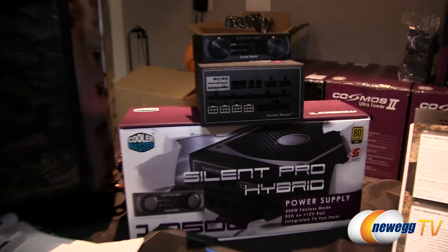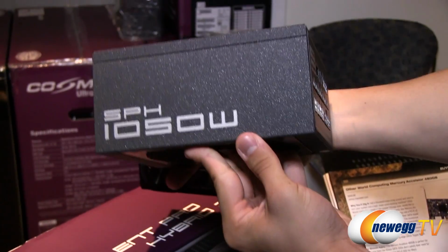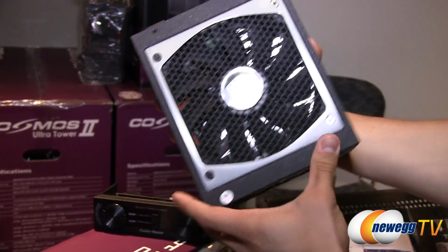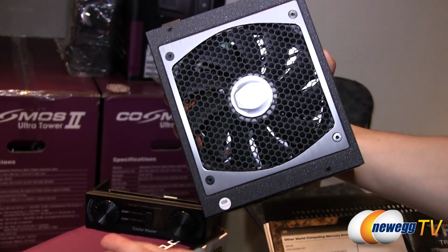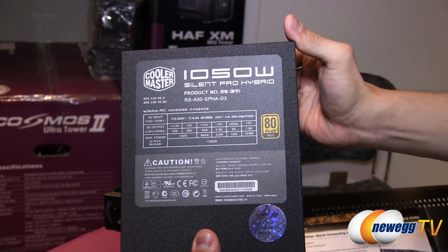The next thing I wanted to highlight was our power supply, the Silent Pro Hybrid. With this specific power supply, you can actually control the fan on the power supply itself. In fact, if it doesn't have enough load on the system, the fan doesn't even turn on. So it keeps the system at a very minimal noise level.